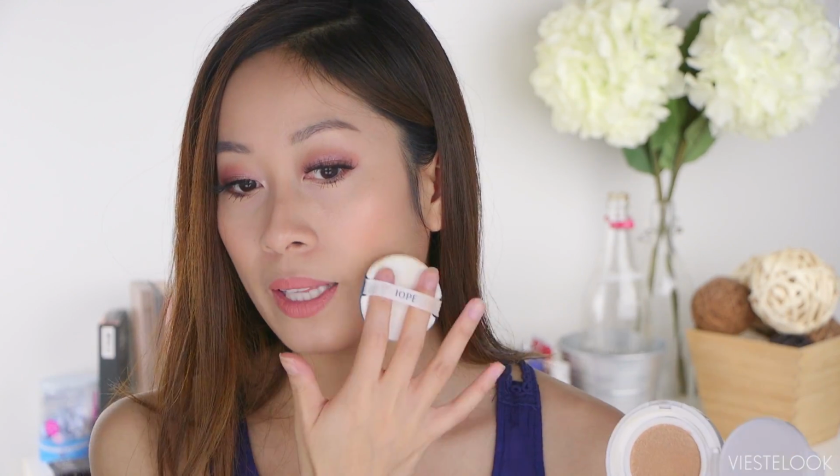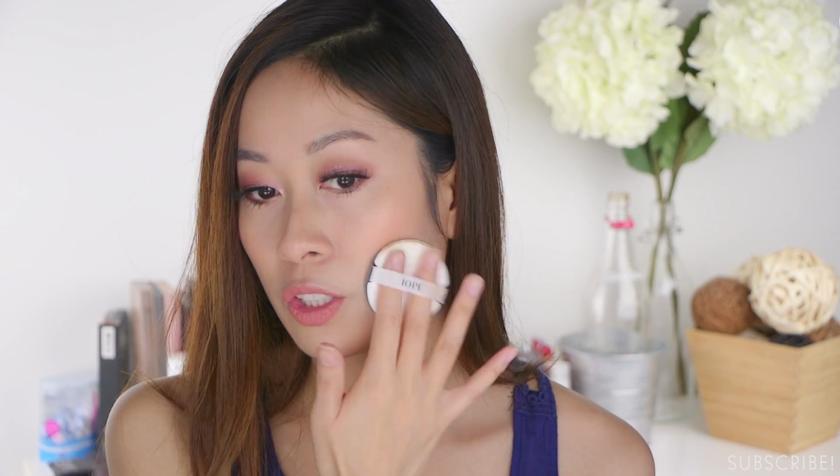So let me just apply a little bit. Now, like I said, this is a little light for me right now because I did get a little darker. But I just want to show you how well it builds on the skin. You can really layer it, and it doesn't look cakey, it doesn't look patchy. I have bronzer and blush on, so.